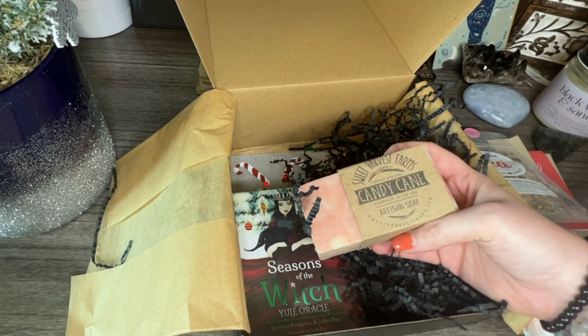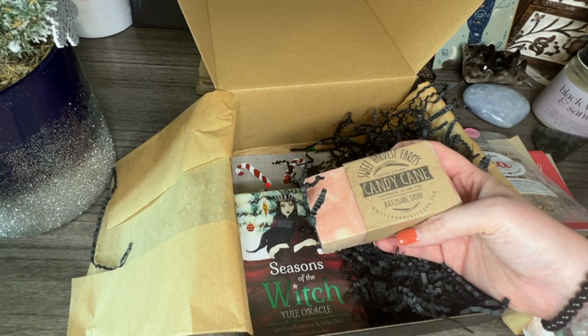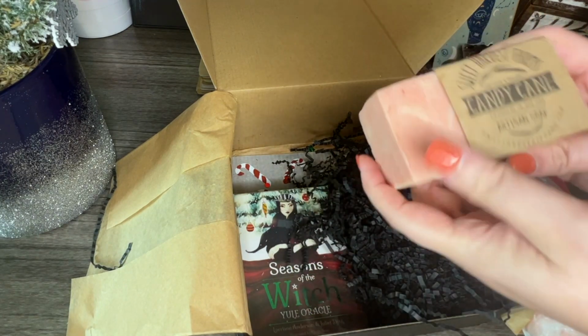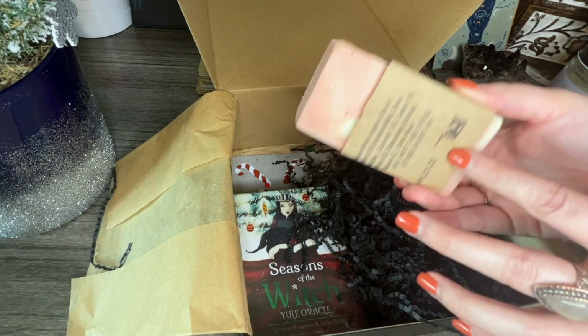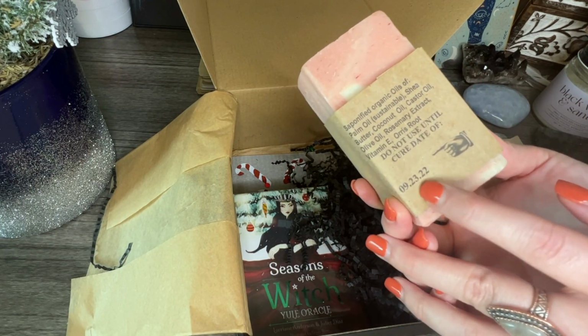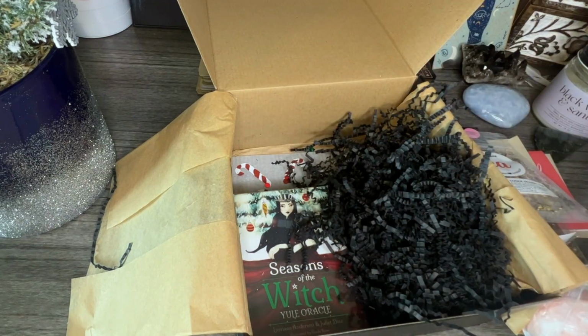I was using a soap I got in this box before. It was something witchy, but it smelled really good. So I'm out of my artisan soap, so this is perfect timing too. Oh man, this is a big soap. Do not use until, oh, okay, it's past that date. Awesome. Love it.